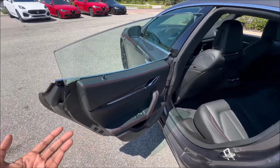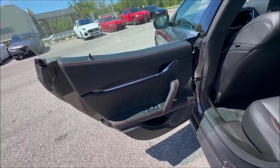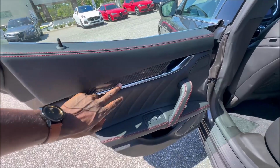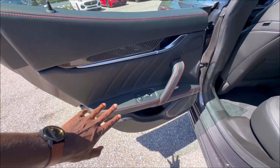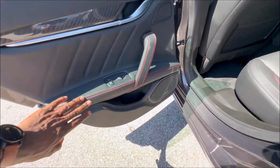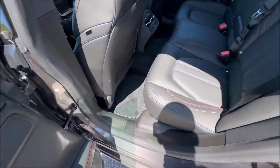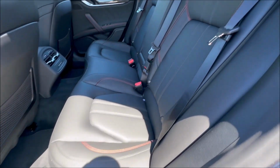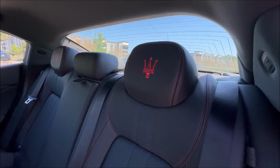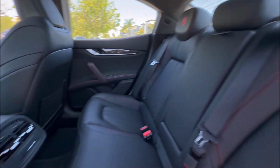Now, opening up, you guys will see the door paneling here, revealing a lot of what our spec is in the back as well, with the Nero leather, Rosso stitching, the carbon fiber trim, aluminum trim, and then carrying on the rest throughout with the Harman Kardon sound system. All right, so that's all in the door cards there. And then inside you have the same naturally drilled leather seats, red stitching, red on the emblem there for the trident, right in the headrest.